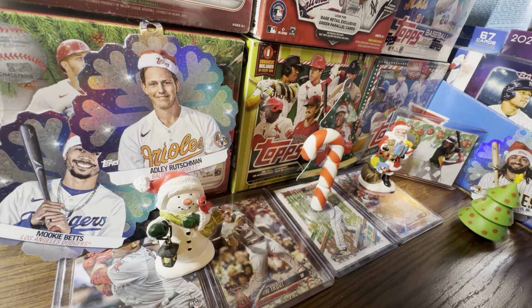You're really not guaranteed much of anything else aside from those X-Fractor and Raywave. If you pull a numbered card that's not a Raywave, then you hit the lottery, essentially. So either way, it's an okay buy, but not my first choice by any stretch of the imagination. So there is that. Now we go to the hobby box.